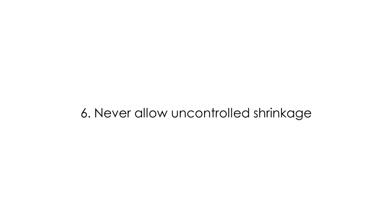Now, in regards to keeping my hair stretched, the sixth thing is that I never allow uncontrollable shrinkage. I just don't do it. By uncontrollable shrinkage, I mean, I know some people love doing real wash and goes, where they wash their hair and let it be, and it shrinks on itself and dries and shrinks. I cannot do that.